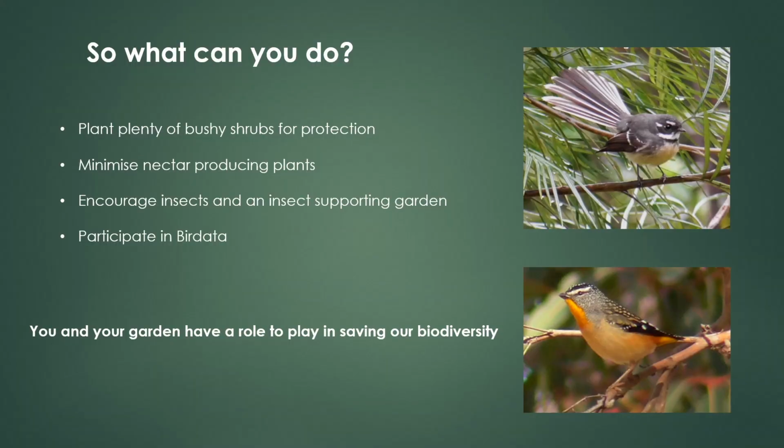So what can you do? Plant plenty of bushy shrubs for protection for the smaller birds, minimise nectar-producing plants, encourage insects and an insect-supporting garden, and participate in bird data. So you and your garden actually have a role to play in saving our biodiversity. And it just requires that little bit more thinking and that little bit more effort to create a garden that's going to suit lots of other birds, not just the aggressive rainbow lorikeets, okay?